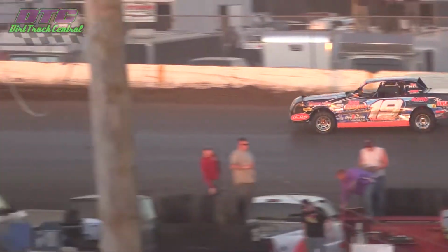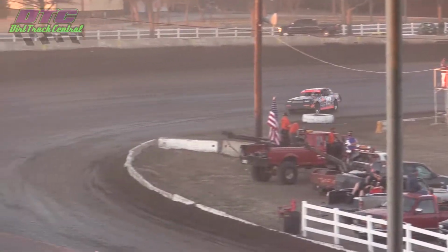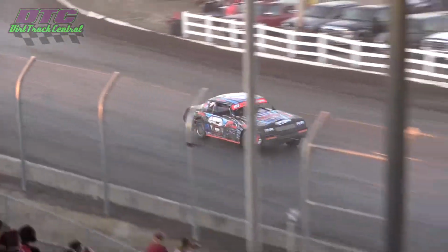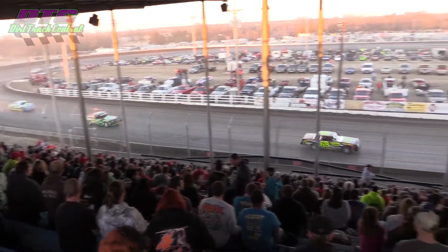Vanover picking him up into turn number 3. He'll bring it out of 4. Checkered flag is waiting for him there. Kyle Vanover will be your winner. Heat race number 1. Dustin Schmidt and Randy Brands will join him in the A.